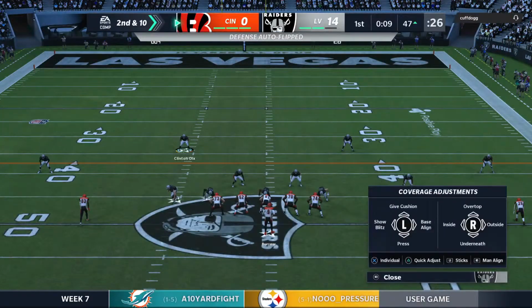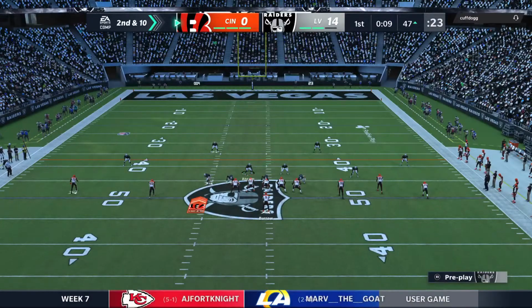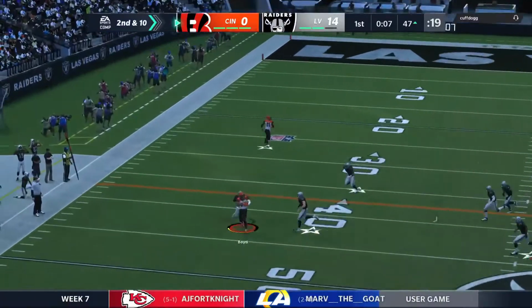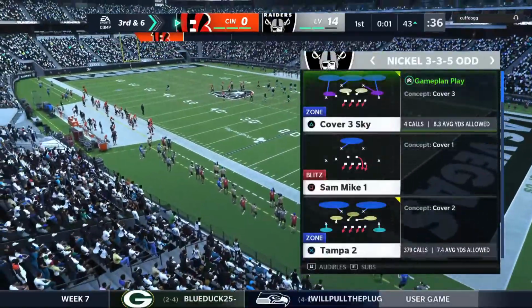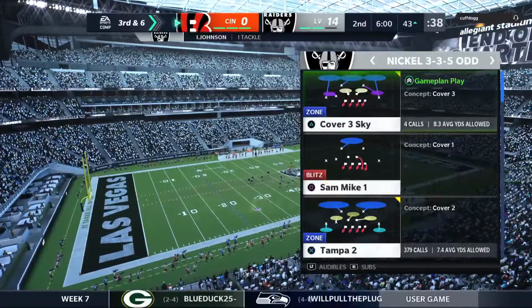An incomplete pass on 1st down. That leads to a 2nd and 10. From the shotgun, Joe Burrow. And the catch made. It's Tyler Boyd. And he'll get it down here to the 43. 4 yards the gain, and it'll bring up a 3rd down.